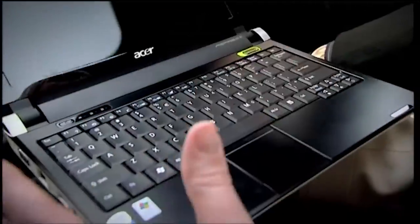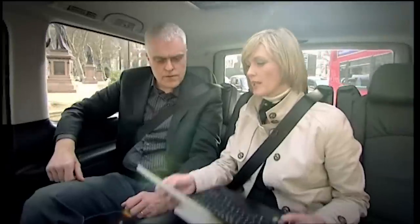Well, it looks very smart. It looks very professional, perhaps a bit more professional than the last one we looked at, purely because it looks a bit like an office computer, I suppose. It's very glossy, sleek, black, and the weight is good too.